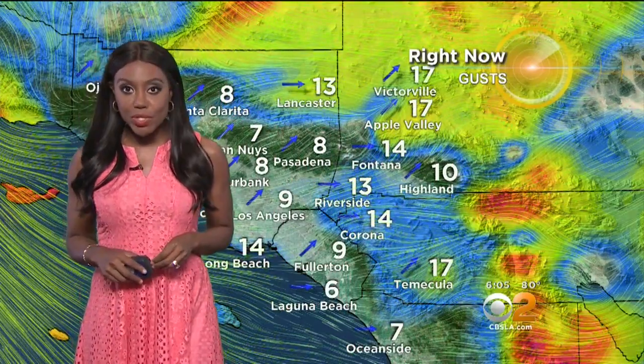As we take a look at some of the current wind gusts in and around the area, there are a lot of single digits on the board, but there are some double ones as well. We've got winds gusting at about 13 miles an hour in Riverside, 14 in Fontana, and 17 up in Apple Valley. So we'll continue to watch out for not only the winds, but also the heat and humidity as we head toward the next couple of days. Plus, we've got a cool down in the 7-day forecast. Stick around, I will sort it all out for you coming up in just a little bit. Back to you.